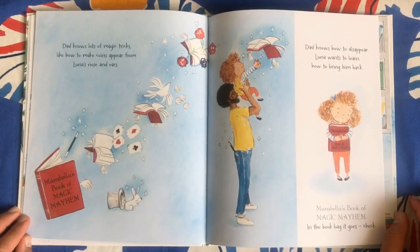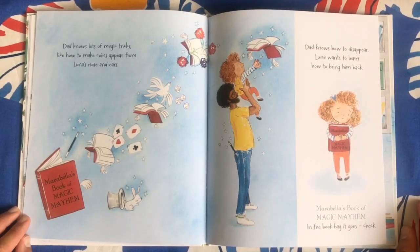Dad knows lots of magic tricks, like how to make coins appear from Luna's nose and ears. Dad knows how to disappear. Luna wants to learn how to bring him back. Marabella's book of magic mayhem. In the book bag it goes. Check.